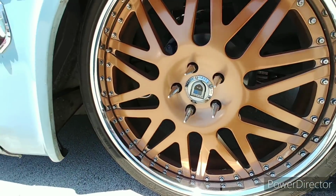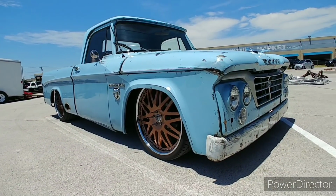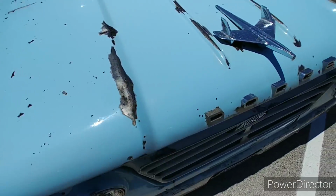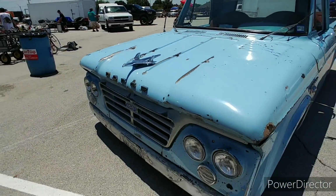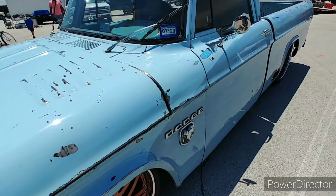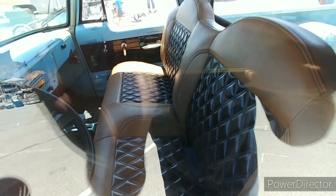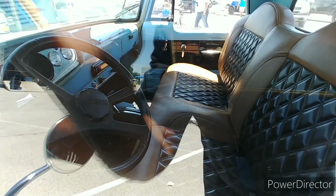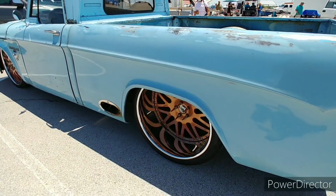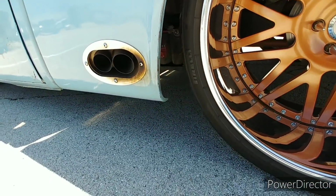Oh, 24s, okay. They distressed it though. You can see where they distressed it. The paint, that is. Got a nice, I don't know if y'all can see it. Y'all probably can't, right? Nice looking bench seat in there. Same size in the back, right? I don't know. Oh, I can't see it over here either. Dang.